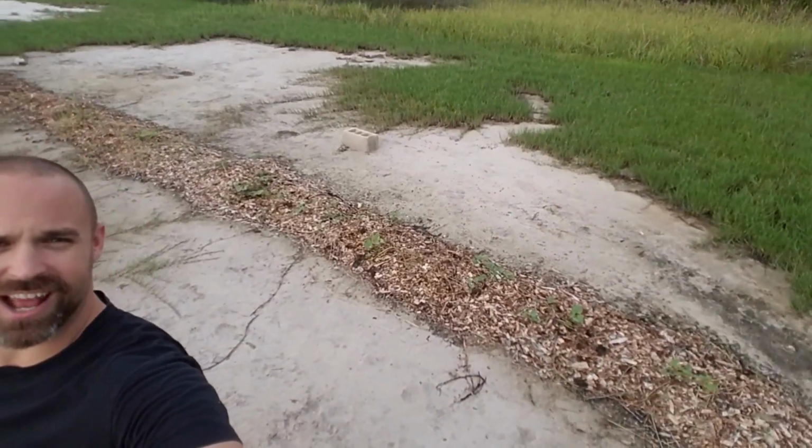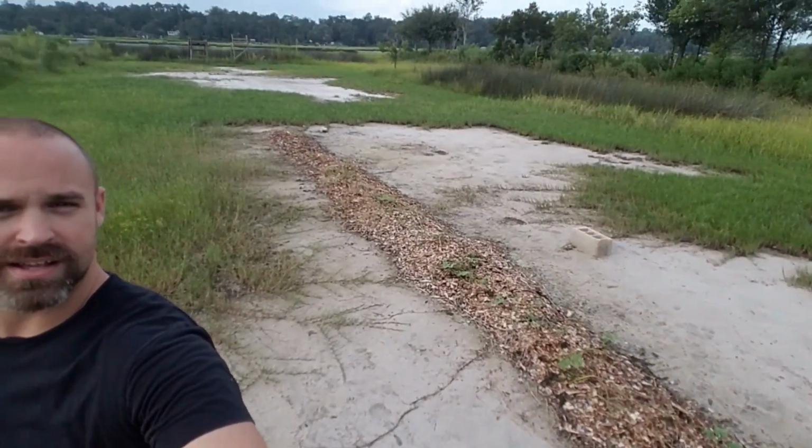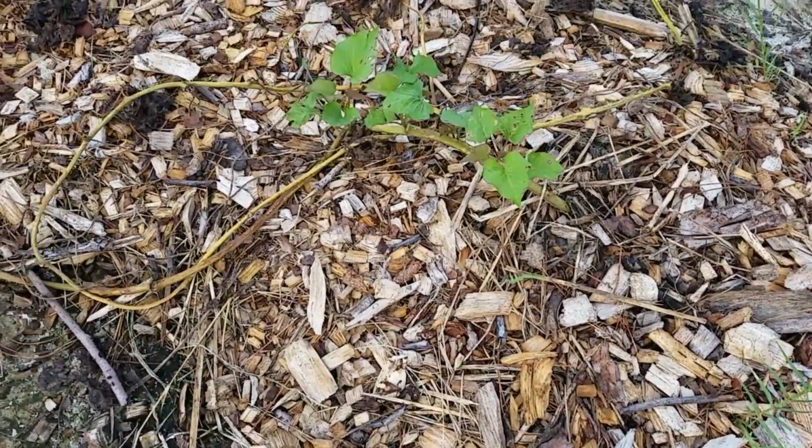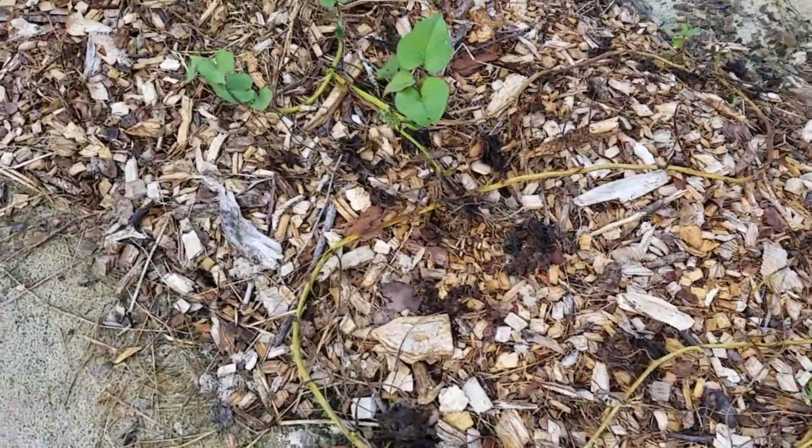Now, ladies and gentlemen, I present to you the experimental permaculture sweet potato patch. Check it out. You see all that green? Some of it's weeds, but most of it's sweet taters. Let me show you close up. Yes, sir, ladies and gentlemen, that sweet potato vine is doing well.